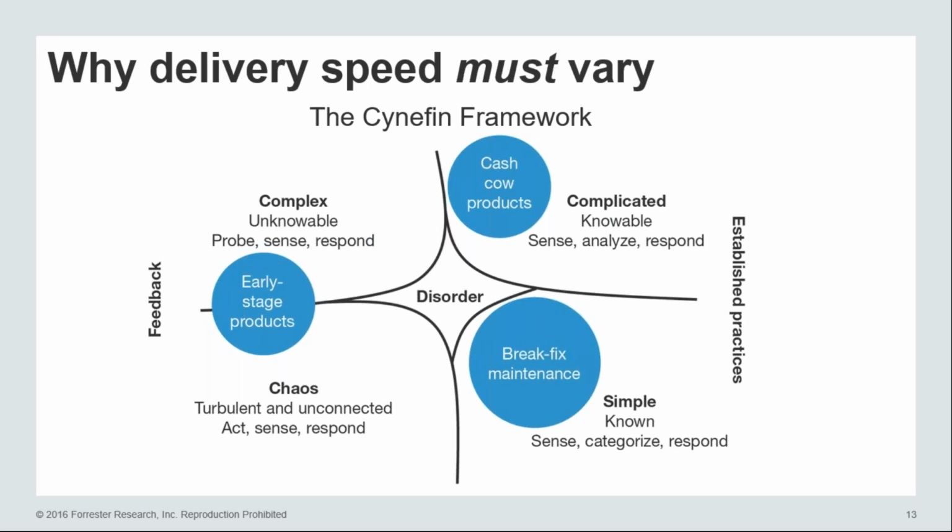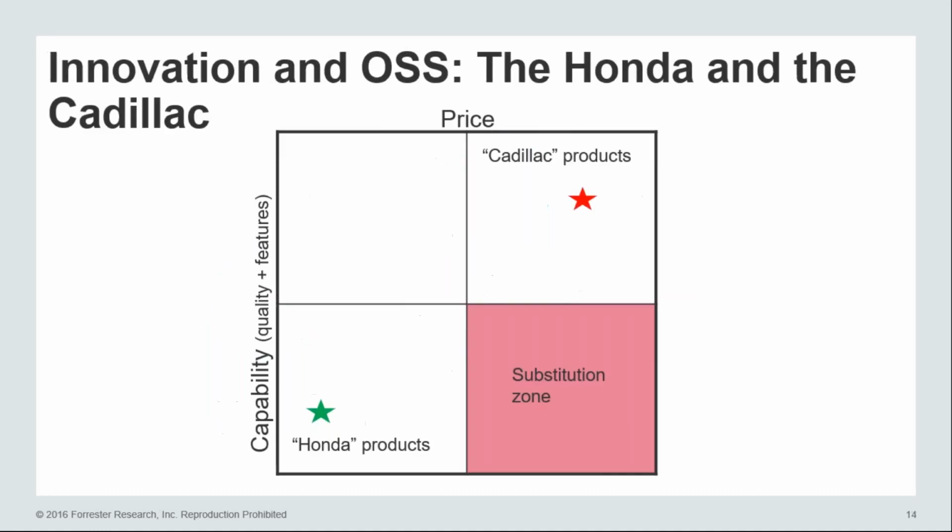Now, the problem with that is that a lot of commercial tools haven't necessarily kept pace with the types of innovations required for a probe, sense, and respond, rapid delivery, modern application pipeline. What essentially happens here is what I would call the parable of the Honda and the Cadillac.